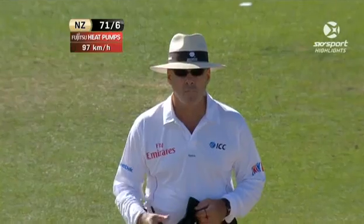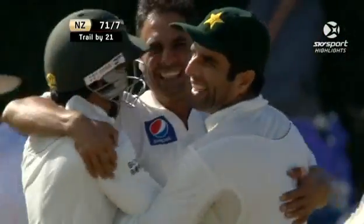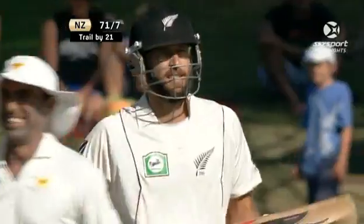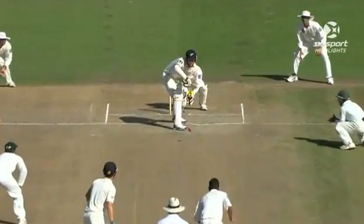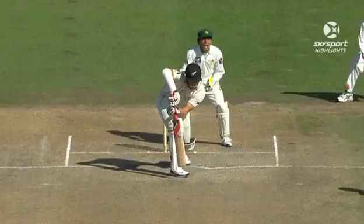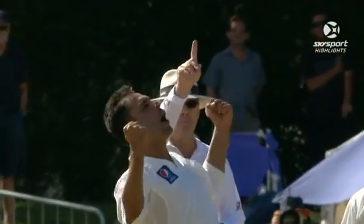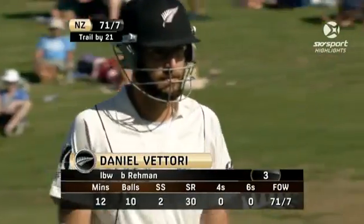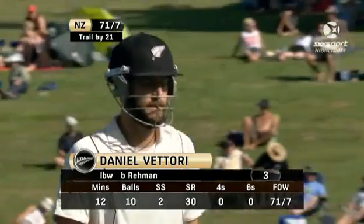Oh, big appeal here. Oh, gone. Vettori's out. The quicker one slid through, turned a little bit. Yeah, just have a look at the way that Daniel Vettori steps back very, very quickly to get out of line here. Take his pad out of the side of the umpire. He knew he was in trouble. That's hit him in front about middle and off, going on to hit middle halfway up. Now Vettori's had a dreadful game with the bat. He's out for 3, 71 for 7.